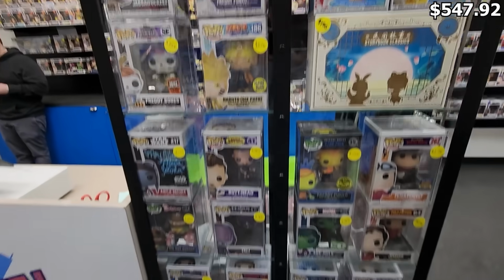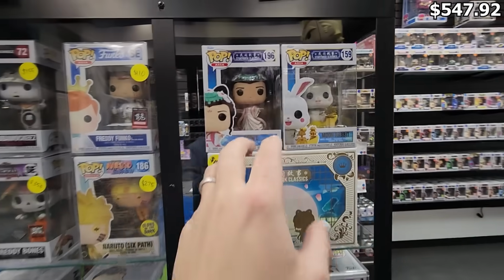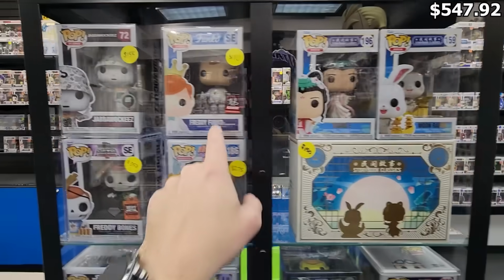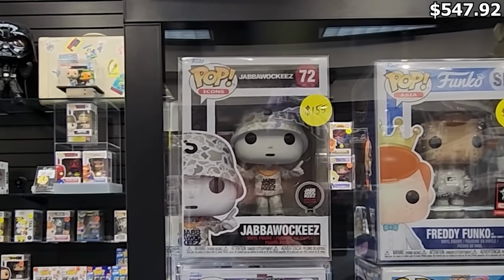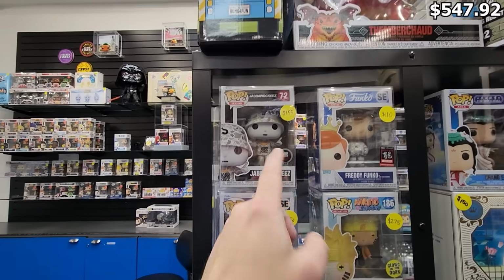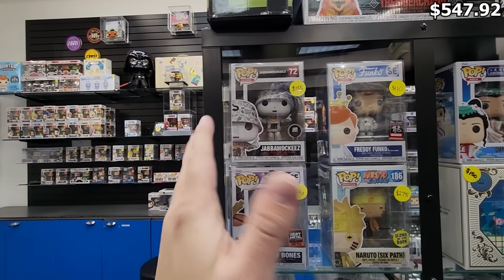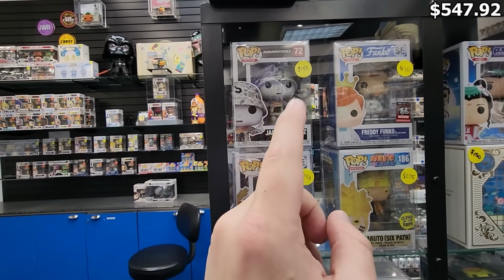And then if we come back over here, guys, it looks like they have a good amount of stuff in here. I'm not sure if there's anything that I'm looking for today, but some Pop Asia stuff, another one of those Freddy Funkos. We have the Jabberwockies right there. Icons, is that a line that I still need? Yes, it is! I might actually still need that. 155, it's a little above what I would usually do, but I'll have to see if I still need that line. I don't think I do, but I'll double check.